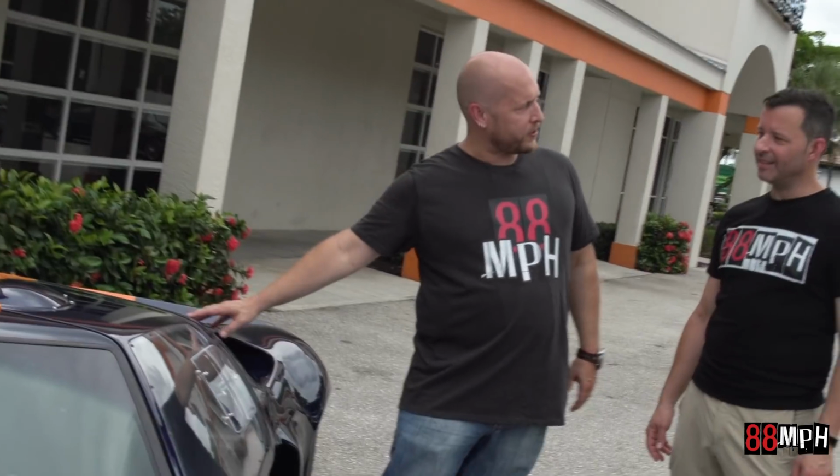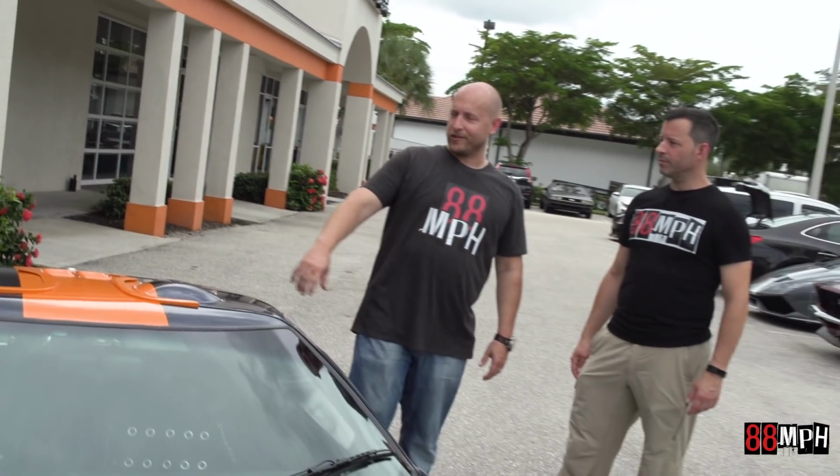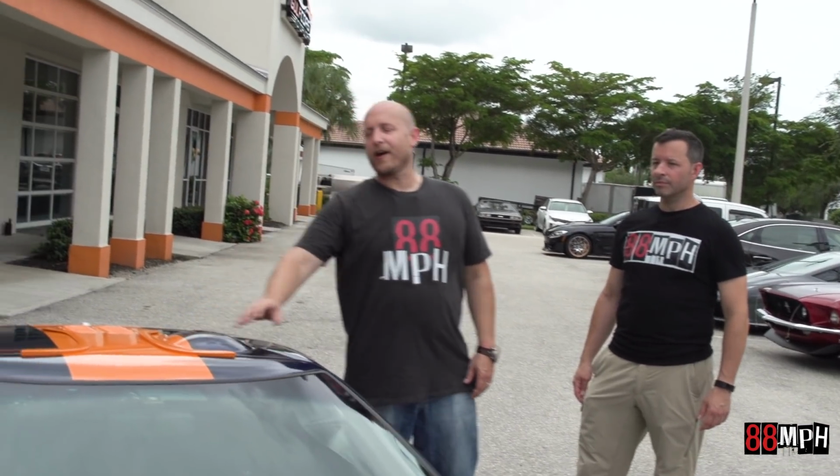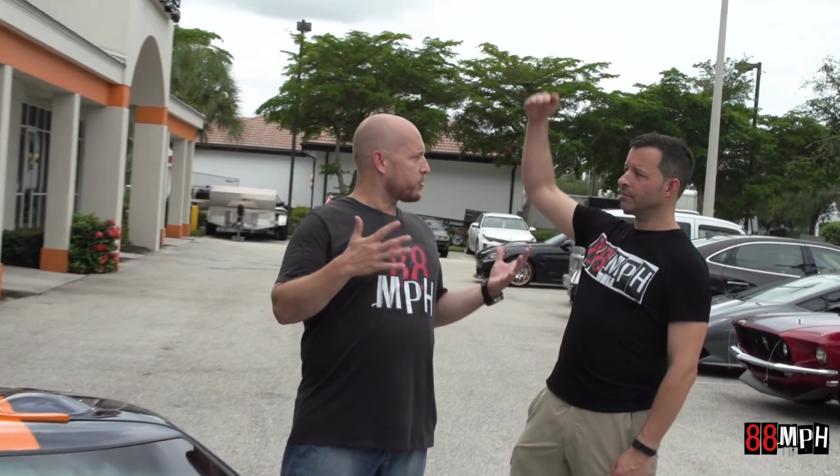And I want to open this back thing to show you the engine. We're going to get to that. But what I like about this is called the Gurney bubble. You'll see it's only on the driver's side. And that is for Dan Gurney, who was a car racer. Still around, but he was a car racer back in the day.